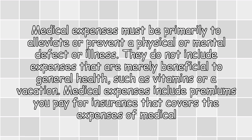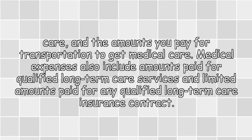For these purposes, medical expenses must be primarily to alleviate or prevent a physical or mental defect or illness. They do not include expenses that are merely beneficial to general health, such as vitamins or vacation. Medical expenses include premiums you pay for insurance that covers the expenses of medical care, and amounts you pay for transportation to get medical care.